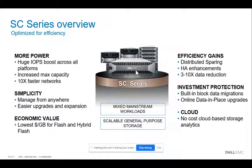You're talking about increased capacity. Depending on the platform you're going for, is it an AC 3020? Is it an AC 5020? Is it an AC 7020? Or is it the AC 9000 model? All have different achievable capacities.